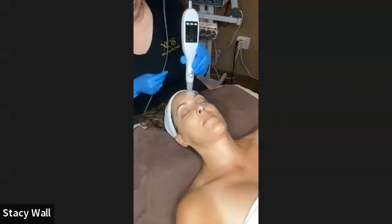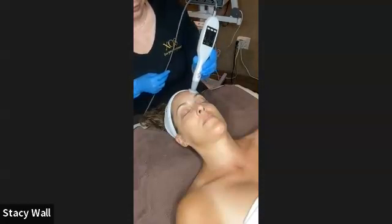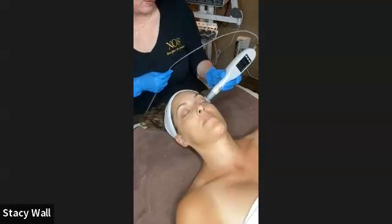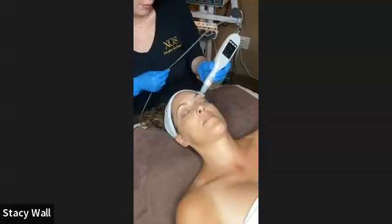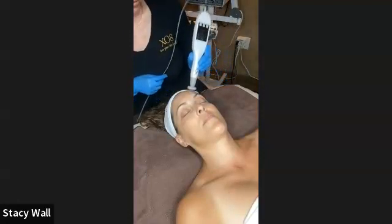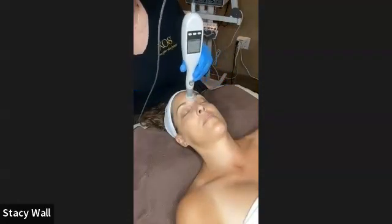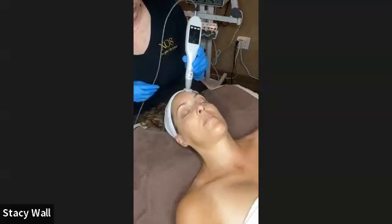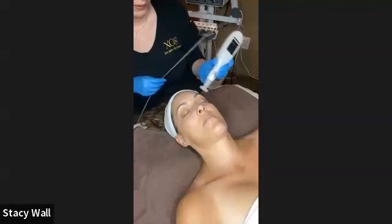But yeah, this has been an amazing tool to find. I knew about plasma technology because I've had a plasma pen for about 5 years, and there's definitely a need for that in different scenarios, but my particular clients just don't want downtime. And so with the traditional fibroblast pen, you have downtime. You have those little plasma dots that you're putting on the skin, and you have to wait for those little plasma dots to fall off. You also, to me, it's uncomfortable. You have to numb, and I have to numb them for about 45 minutes.